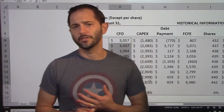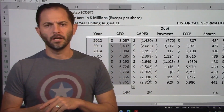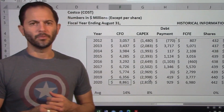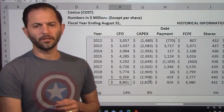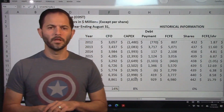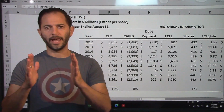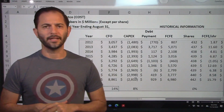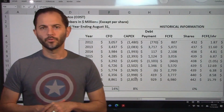Cash flow from operations, that's where we pick up. It's the first third of the cash flow statement. $3 billion in 2012 to $8.8 billion, or almost $8.9 billion, in 2020. That's a 14% growth rate, which is actually slightly stronger than the Ebitda growth rate that we saw. So that's very good. And the growth rate of Ebitda and the growth rate of cash flow from operations are in line with one another, which is a good accounting check that the guys and girls over in the accounting department are expensing costs properly.